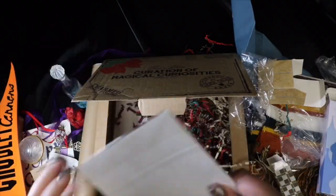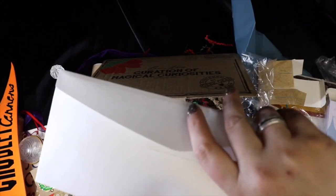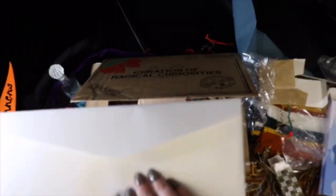What is this? Let's see. Okay, so it's a little envelope. And I love that little slit for the seal. That's cool. I don't know if you guys can see, it's kind of an opalescent pearlized envelope. It's very pretty.